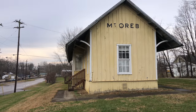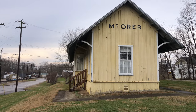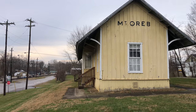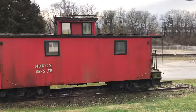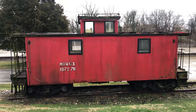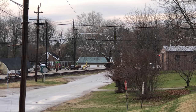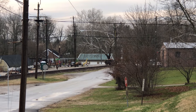That is the original spelling of Mount Orb. Okay, they changed that way back in the 1800s to O-R-A-B, the way it is today. And here's that poor caboose. Needs a little bit of work to it. But we got a train coming. Here she comes.